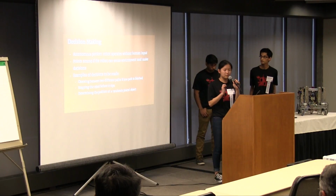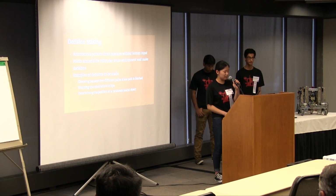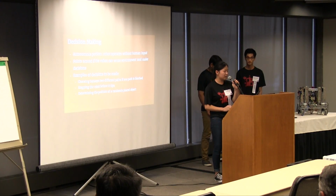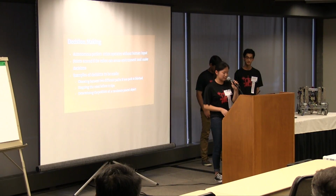So there's 2 phases in the game. There's a user control phase where drivers can use the joysticks to control the robot directly. And there's also an autonomous phase where the robot must independently move and use pre-programmed instructions and decisions on its environment to score.